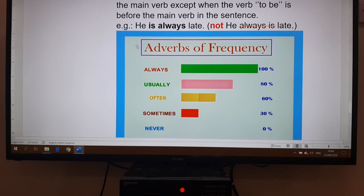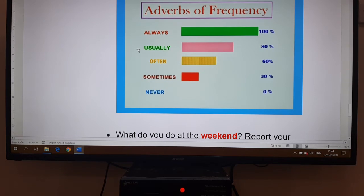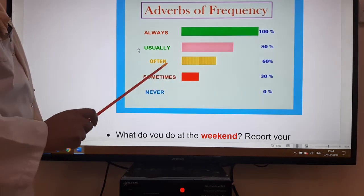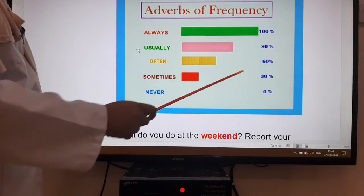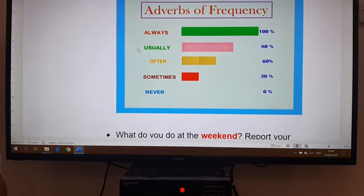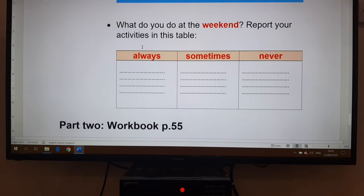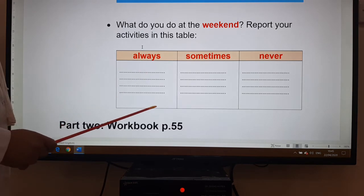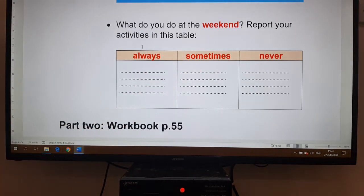So here I have added before, and here we have the meaning or the frequency for each adverb. So when we say always, it is all the time, 100%, usually 80%, often 60%, sometimes 30%, and never 0. I have added some questions just to help you use the adverbs of frequency. What do you do at the weekend? Report your activities in this table. What do you always do, or sometimes, or never?